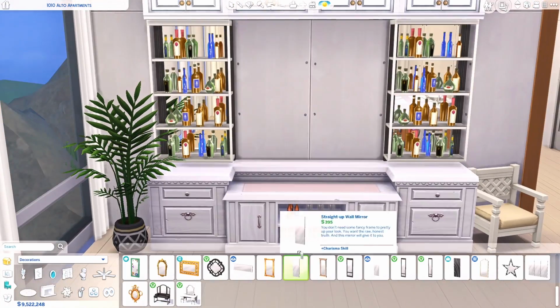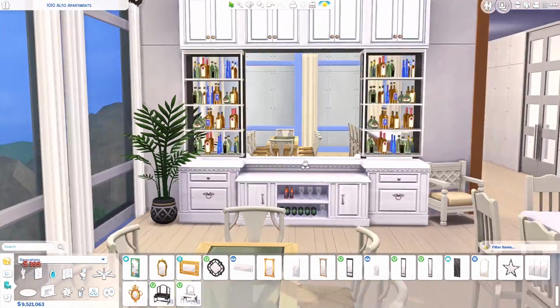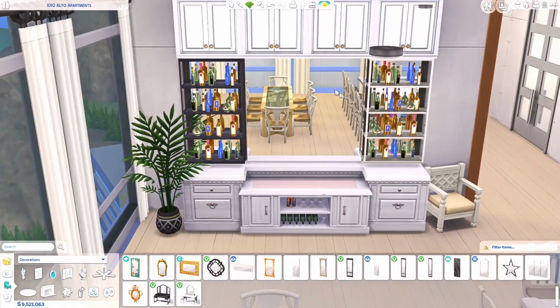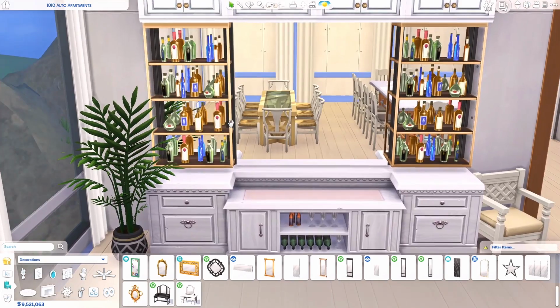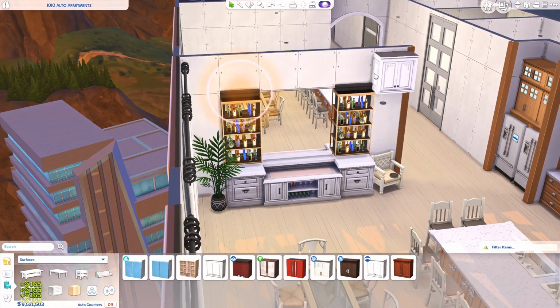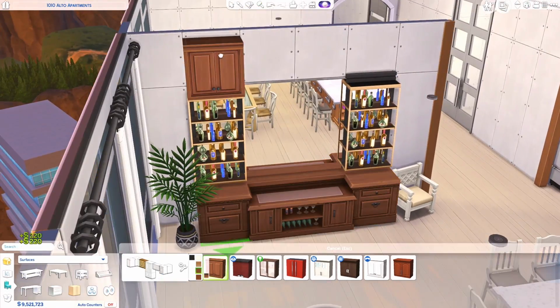Just in case you did not know, you don't actually need a dresser or a wardrobe or something like that. You just need a mirror. It's kind of strange, but that's how the game works. But yeah, just to add a little bit more luxury to the apartment, I felt like it was fitting to give them all walk-in closets.